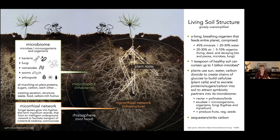So how this all works is the sun powers this whole thing. Photosynthesis. The plants photosynthesize by using sun, water, and carbon dioxide out of the air. They pull the carbon dioxide down into the soil and they create sugar in a couple of different ways. They create chains of glucose, which turn into the structure of the plant. So they're building themselves out of chains of glucose, and they send sugar and protein and carbon down into the soil.